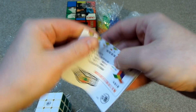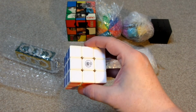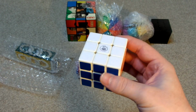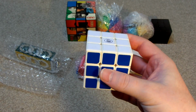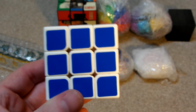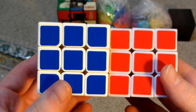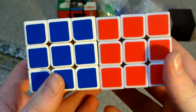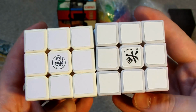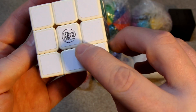Got an instruction sheet there. And let's take a look at the cube itself. So already I'm noticing something quite different about this. It feels really heavy. And the plastic, it kind of looks different as well. Let's put it next to a real Guhong. So you've got a logo there.